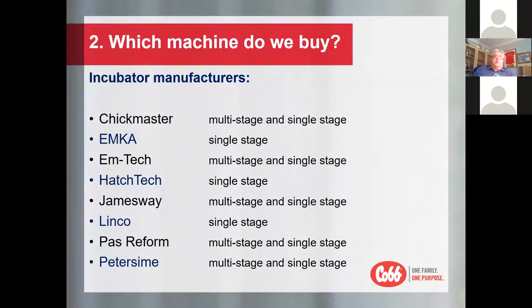So if you look at which machines we buy, the choice of manufacturers, the main ones really come from this list below: Chickmaster, Emca, M-Tech, Achtech, Jamesway, Linco, Passreform, and Petersime. There will be some other smaller names, but these are the main operations commercially around the world. And you can see they have a range of selling single stage or multi-stage machines.